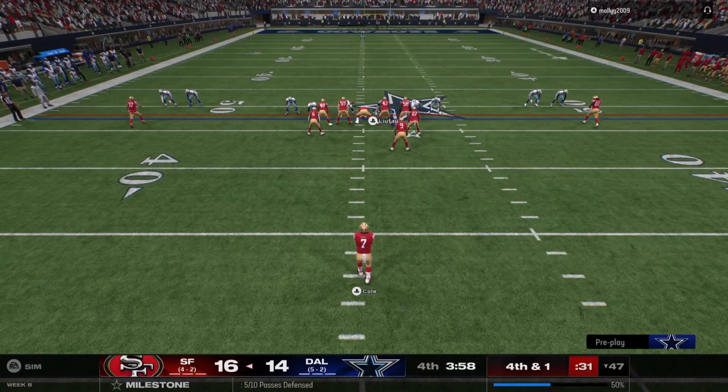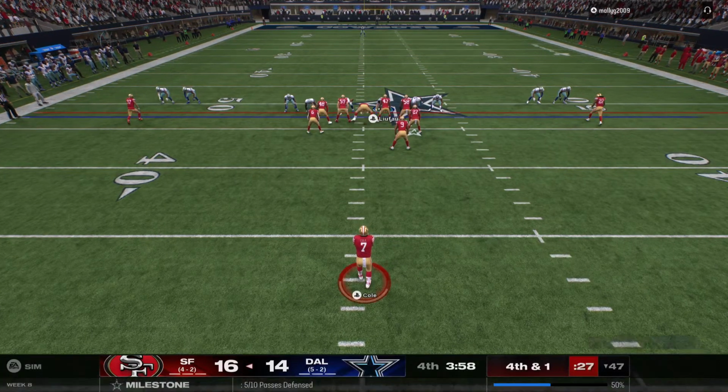The 49ers are lined up in punt formation. And this somehow is only going to be our first punt of the game.